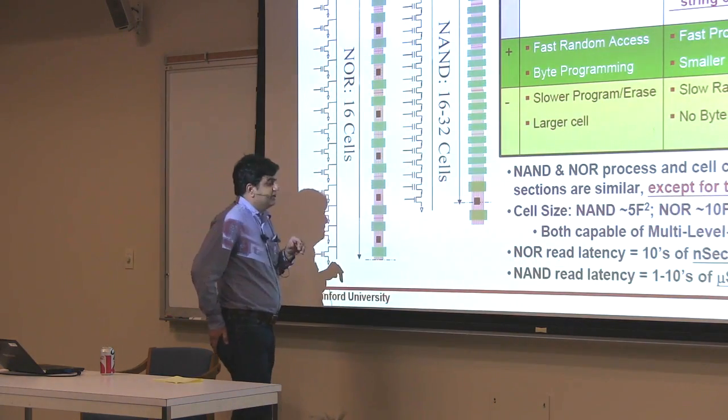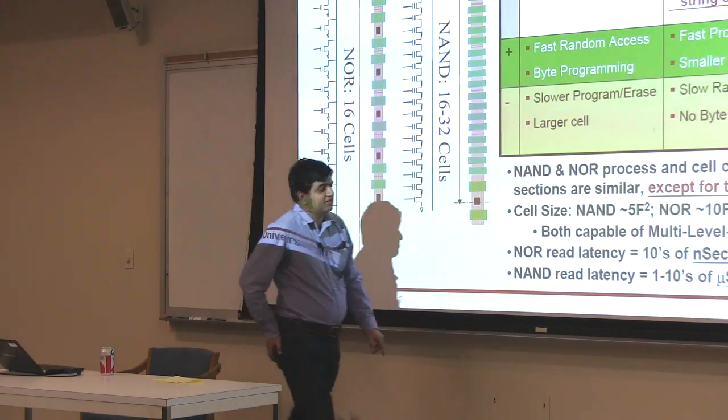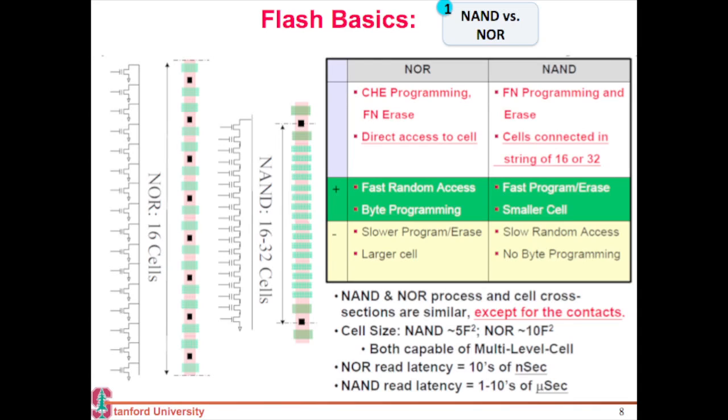Similarly, if you want to read a cell over here, you can very quickly read it. You can read it in a matter of tens of nanoseconds. DRAM memory, if you know, has a similar read latency. In NAND flash, if you want to read one cell, you need to turn all of them on, and then only you can access this bit. So it has a read time of a few microseconds. So, as you can see, it's much slower to read.